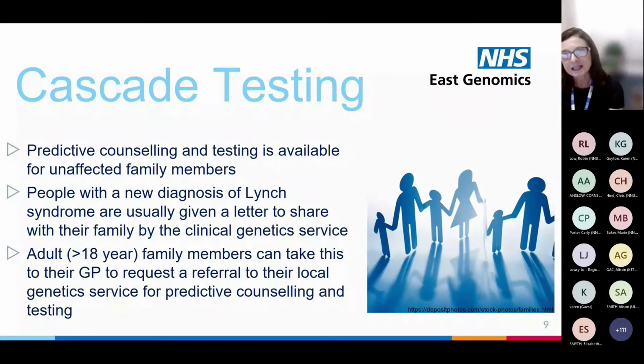Once the first case of Lynch syndrome has been diagnosed in the family, predictive counselling and testing is available for unaffected family members. And people with a new diagnosis of Lynch syndrome are usually given a letter to share with their family by the clinical genetics service, so that adult family members can take this to their GP and request a referral to their local genetics service for predictive counselling and testing.